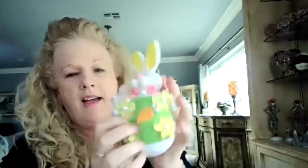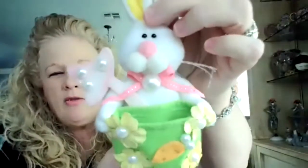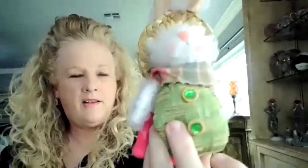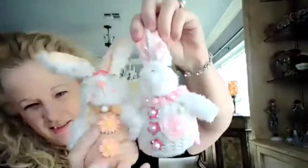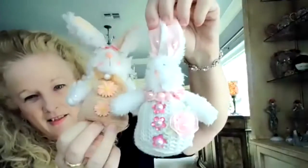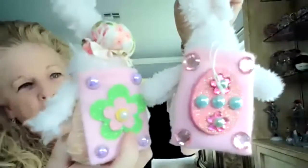At Christmas, we showed you one snowman and one Santa that had the pouch on the front. So we have one bunny that has the pouch on the front instead of the back. It's really cute. Little yellow ears. And then here's another one, another Easter bunny. And these are our last two, and their pouches are on the back.